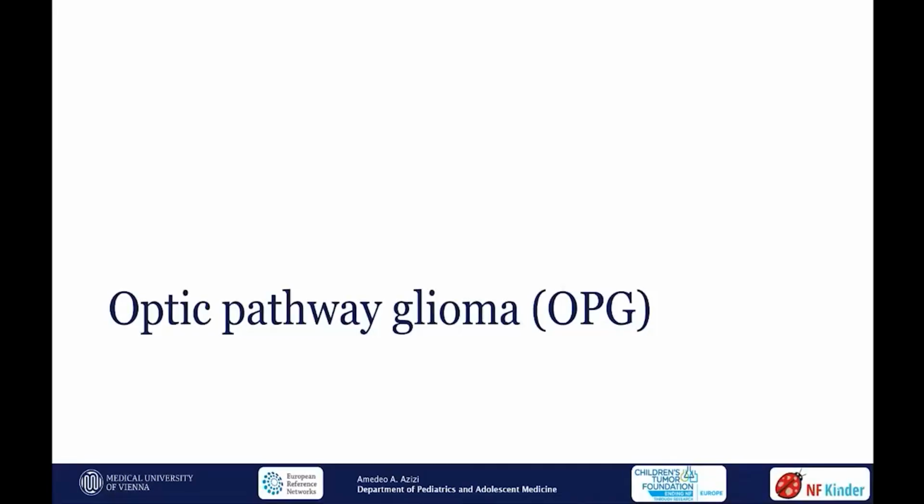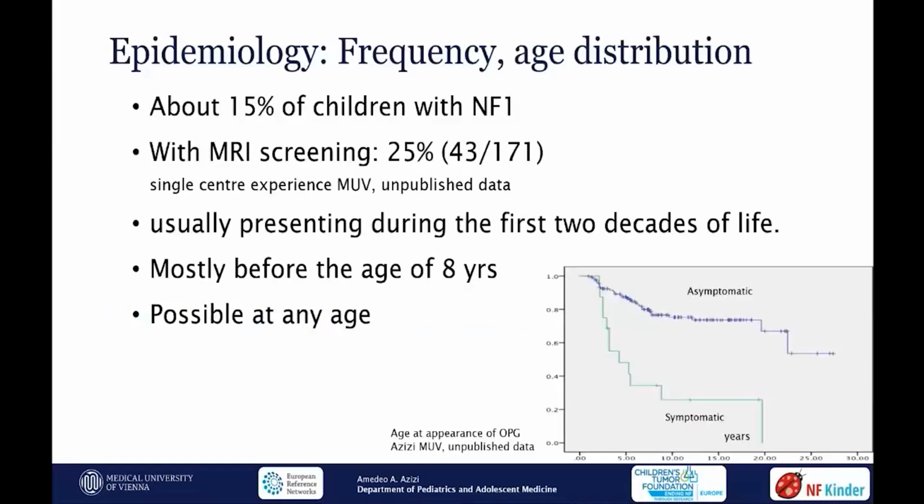Now I'll come to optic pathway glioma. First to the epidemiology. About 15% of children with NF1 show optic pathway glioma. If you perform MRI screening, which is not routinely performed in every center, you can see, and these are our own data, that about a quarter of those patients with NF1 actually have an optic pathway glioma during childhood.